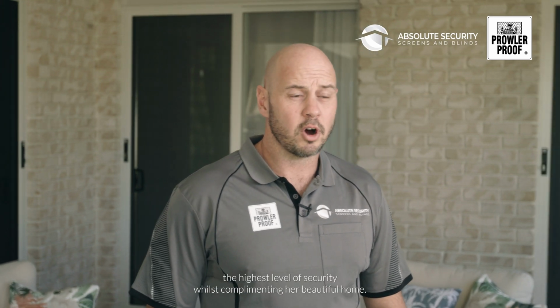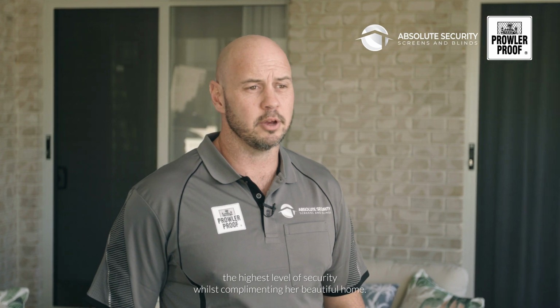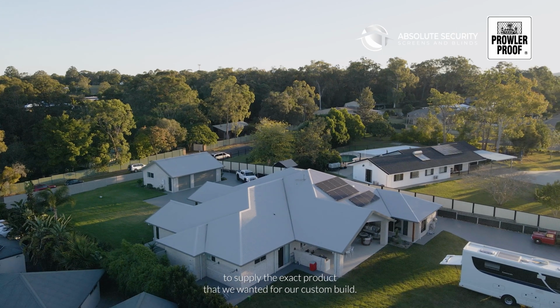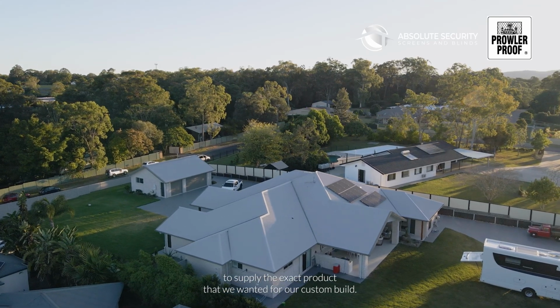The customer was over the moon with the end result of this project. We were able to provide the highest level of security whilst complementing her beautiful home. Very happy with Prowler Proof, with Beck and Adam's consultations with us, and how they were able to supply the exact product that we wanted for our custom build.